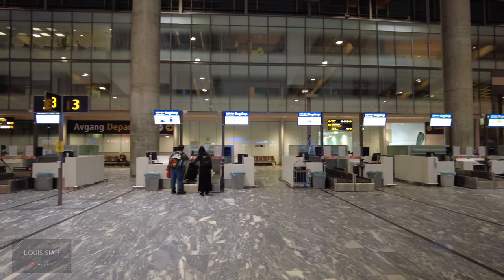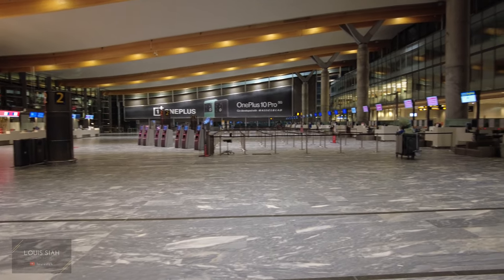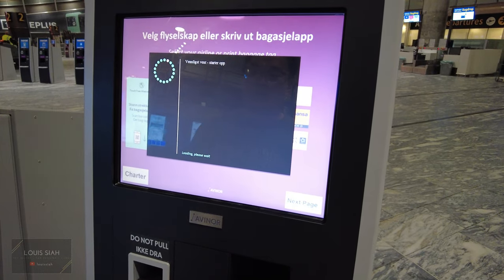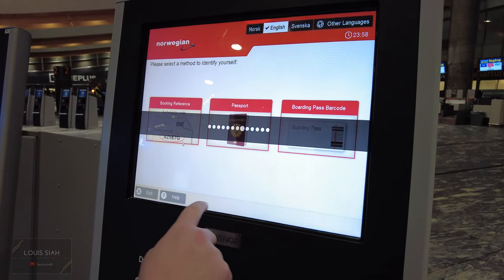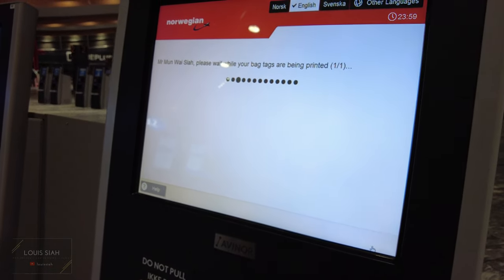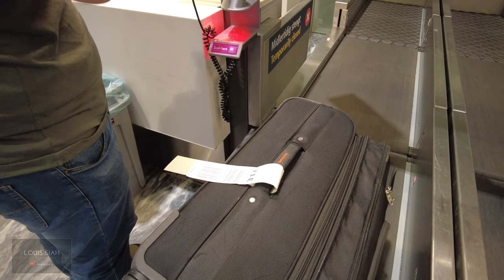Oslo Airport. And we're gonna spend the night here because our flight is 7 a.m. Hey, you need your passport, is it? Norwegian? Booking. Oh, hi, there you are.